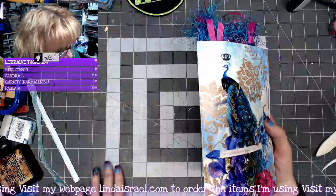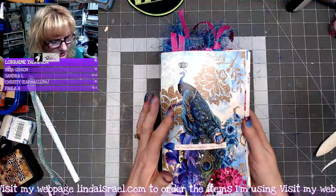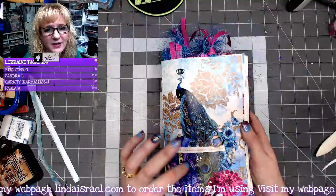So I'm going to lay that there, and I'm just going to close it over. So this is the Royal Peacock, Adam, that I'm working with. Let me get that out of the way so it's not distracting us any.